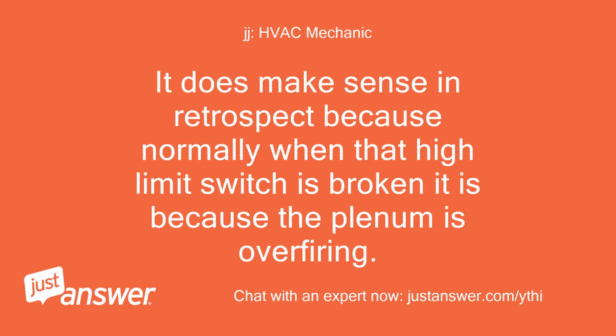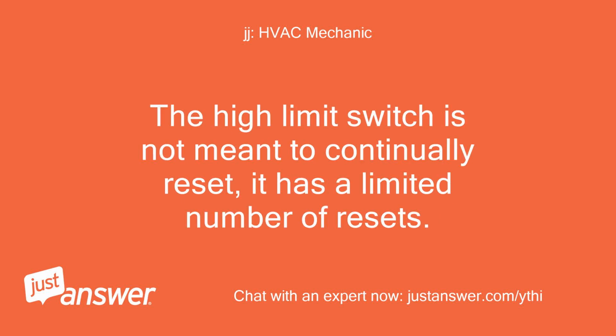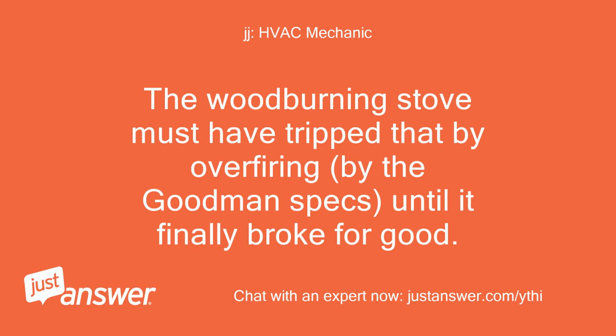It does make sense in retrospect because normally when that high limit switch is broken it is because the plenum is overfiring. That's why the blower was stuck on, to cool down the plenum. The high limit switch is not meant to continually reset, it has a limited number of resets. The wood-burning stove must have tripped that by overfiring, by the Goodman specs, until it finally broke for good.